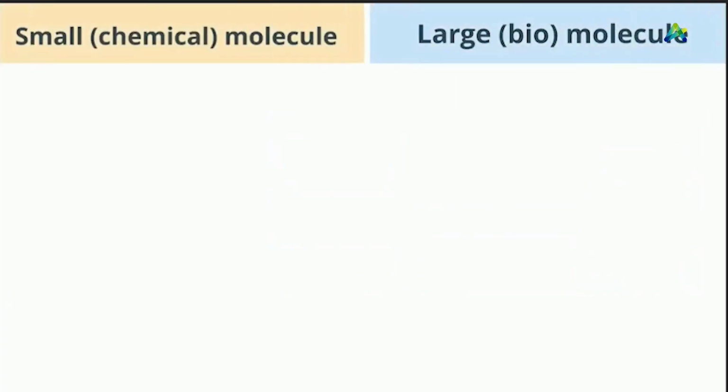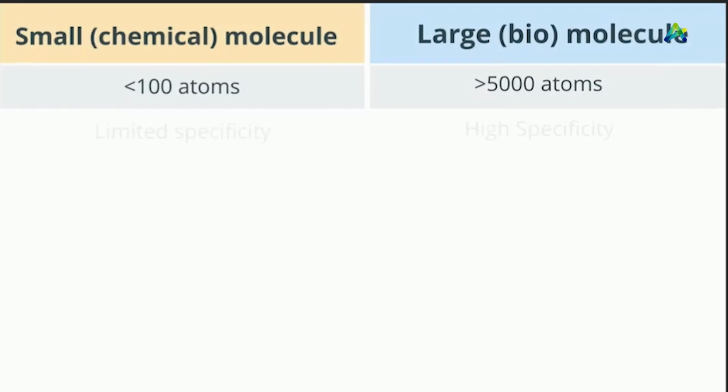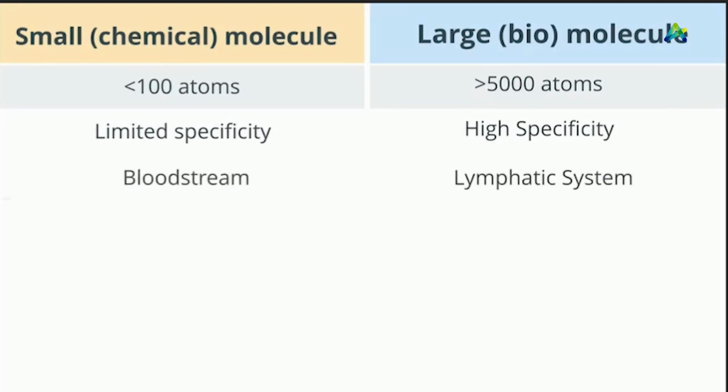Here's a quick recap of the small and large molecule drugs. As the name suggests, the size of the molecules are vastly different. Small molecules have low specificity, causing side effects, whereas large molecules are very specific. Small molecules get absorbed and transported in the bloodstream, unlike large molecules, which have to rely on the lymphatic system.